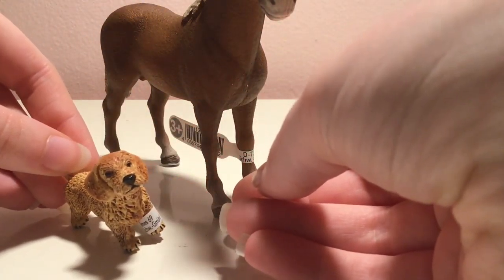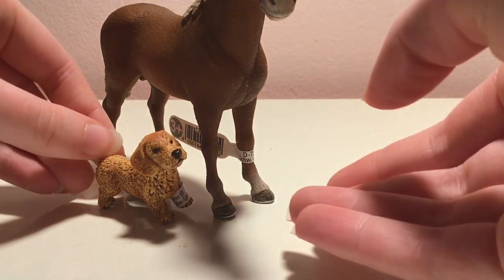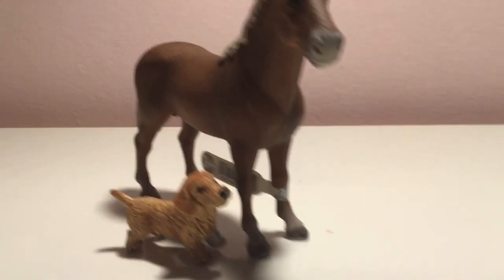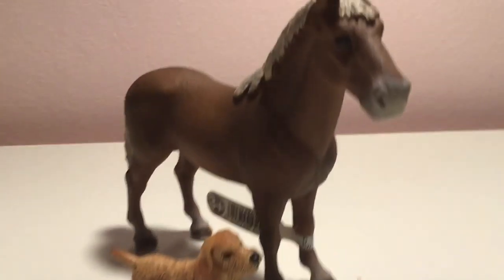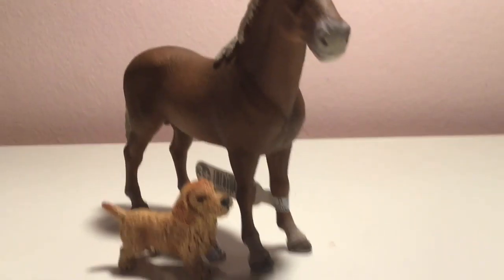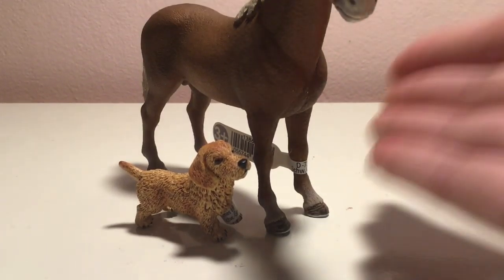I was hoping I would get a horse and a dog, because, you know, I saw that there were horses in the blind bag, and it was the last one of that series that was at the store. They have more blind bags, but they didn't have horses in them, so I wanted to get that one, but look at him. He's gorgeous, and a little puppy dog, too. This is so cute. I love that so much.